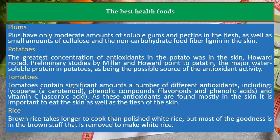Plums. Plums have only moderate amounts of soluble gums and pectins in the flesh, as well as small amounts of cellulose and the non-carbohydrate food fiber lignin in the skin. Potatoes. The greatest concentration of antioxidants in the potato was in the skin, Howard noted. Preliminary studies by Miller and Howard point to pectin, the major water-soluble protein in potatoes, as being the possible source of the antioxidant activity.